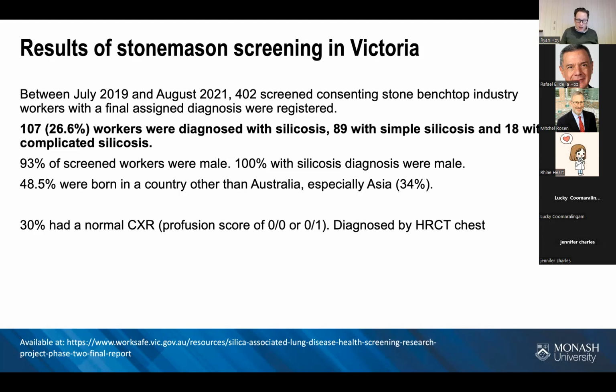Importantly, about half were born in a country other than Australia, especially from Asian countries. We've got a lot of workers, especially in Melbourne, that come from Vietnam that have ended up working in this industry.